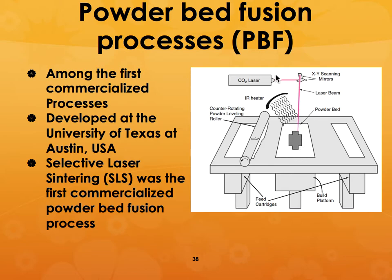And then you have a CO2 laser in this case, although CO2 lasers were found to be not the best kind of laser to be used for these applications. So people have started changing them. They are using what are called fiber lasers. In this case, you have a CO2 laser that is controlled by a galvanometer, and that galvanometer will focus this laser beam on top and melt and fuse these powders together. So once the part is built, you just take it out, and there is nothing more to it after that.